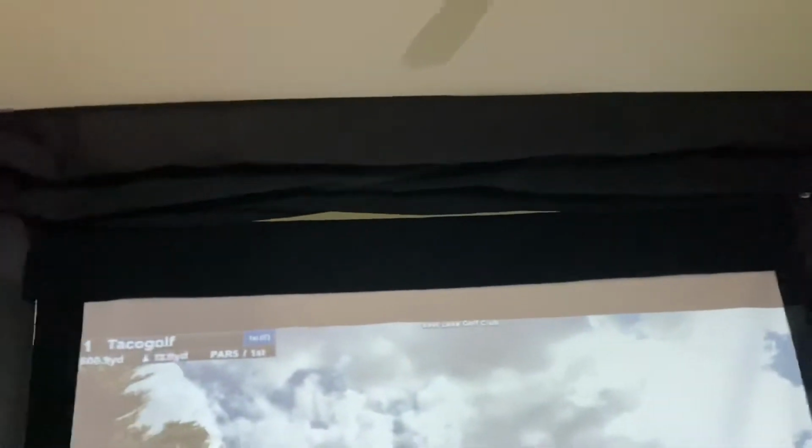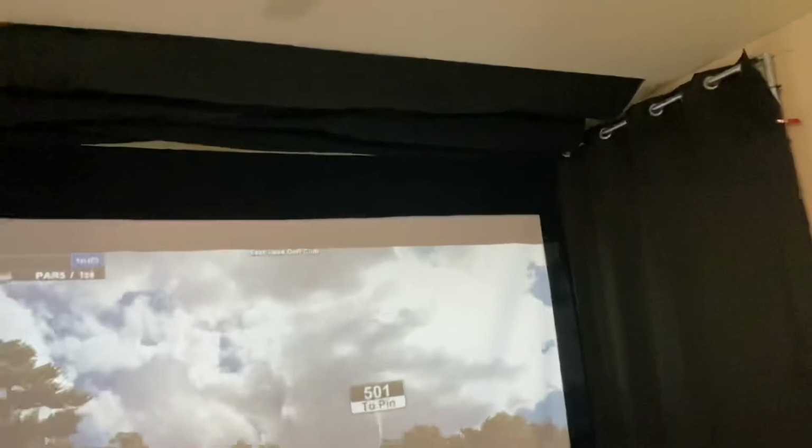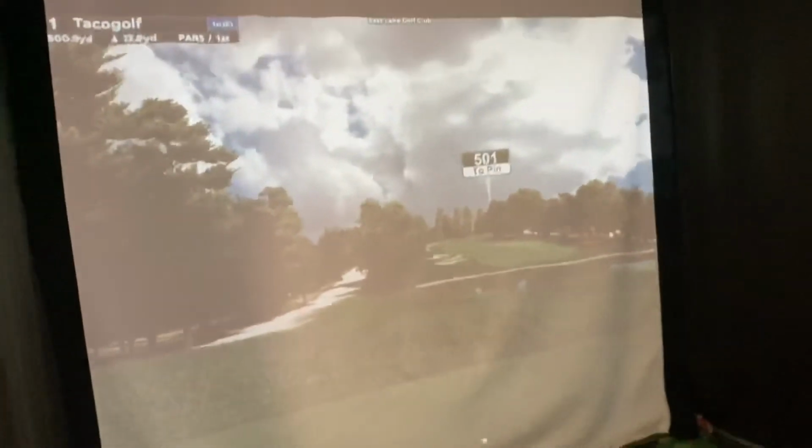On the top, these are called baffles, and basically what this is, this protects your ceiling. The ball will gently ricochet off of that and then just land on the ground. So that way you have some protection so it doesn't ricochet and come back and hit you and injure you. So definitely that is part of the package. And again, at the end of this video, I will give you a breakdown of how much everything costs, so you'll see.